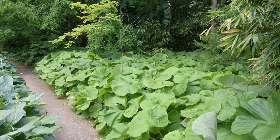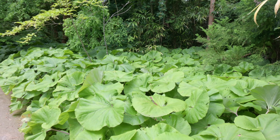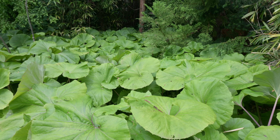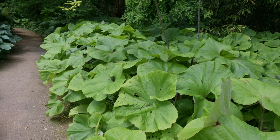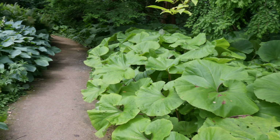15-20 meters by 10-15 meters of one plant only. So if you plant this in your garden, this is what it can do. It can take over a huge area, so be mindful of where you plant it. It likes lots of moisture, that's why it's in this part of the garden, but it can run and spread, so try to contain it if you decide to grow it.